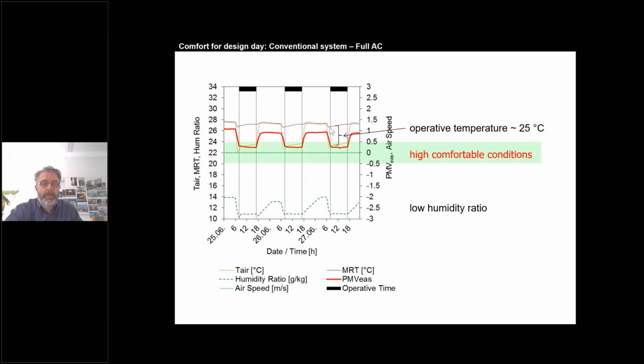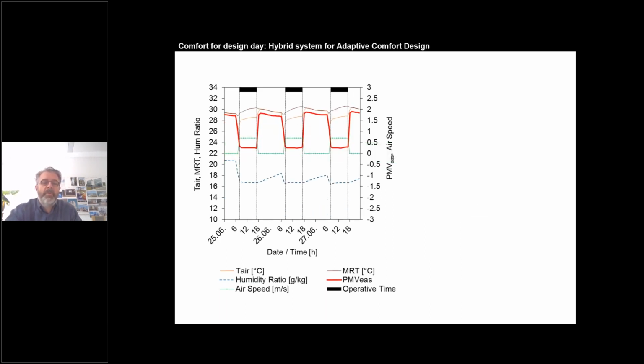This is how typically air conditioning systems are designed. And this is where we started challenging ourselves. Can we do that differently? Is that the only way to do it? Looking at an adaptive comfort design, you already see by how the graph changes, operative temperature is 29 degrees. Radiant temperature is even higher. Air temperature is in the range of 28.